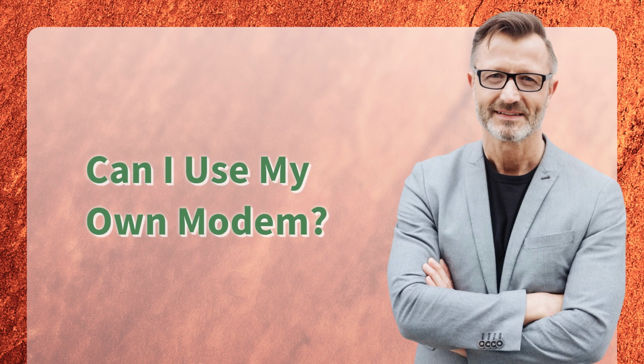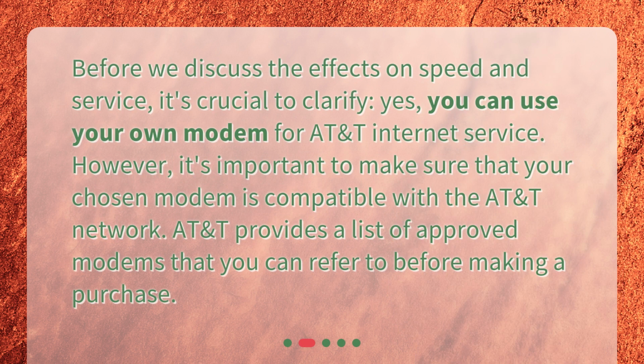Can I use my own modem? Before we discuss the effects on speed and service, it's crucial to clarify. Yes, you can use your own modem for AT&T internet service. However, it's important to make sure that your chosen modem is compatible with the AT&T network. AT&T provides a list of approved modems that you can refer to before making a purchase.